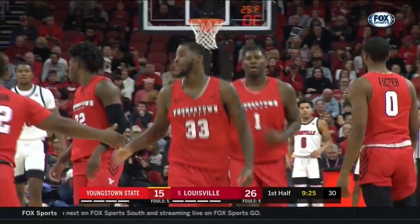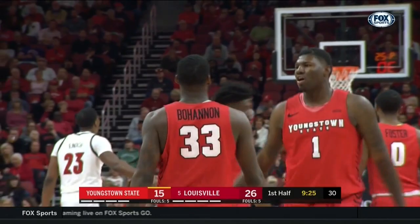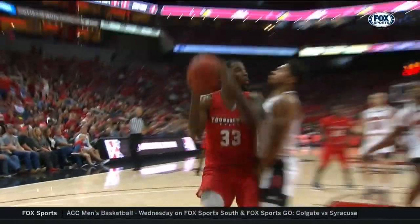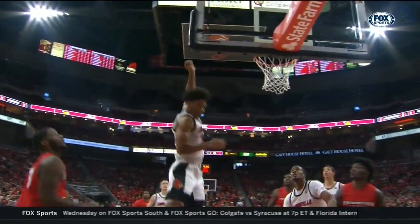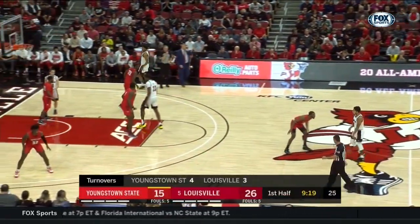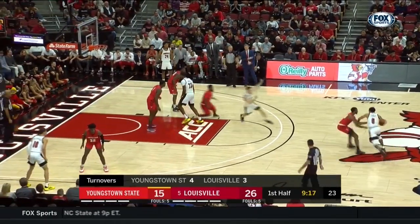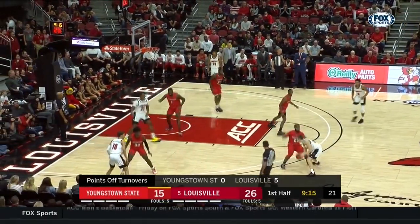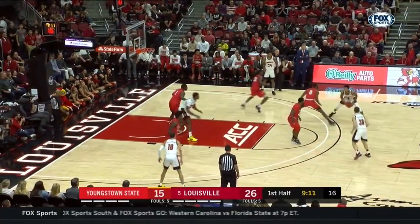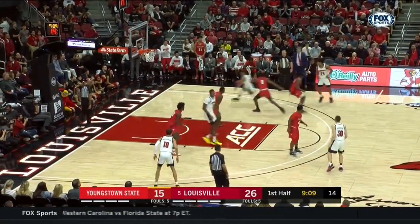Youngstown State, every time they catch the ball, Tom, they're trying to get a little closer. Every time they're trying to get closer. Bohannon that time has an open opportunity from about 4 feet, but he likes to take the ball to the basket, and a really nice play by Kimball just to stand his ground and take the charge. 75% from the floor so far for the Cardinals. 12 of 16 on field goal attempts. They're getting great shots.